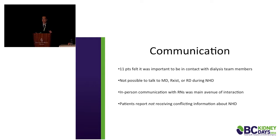In terms of communication, 11 out of our 12 participants mentioned that they felt that it was important to be in touch with the healthcare team as part of their care. One of the downfalls that they mentioned was that it was not possible to talk to a physician, a pharmacist, or a dietitian during their nocturnal dialysis shift.